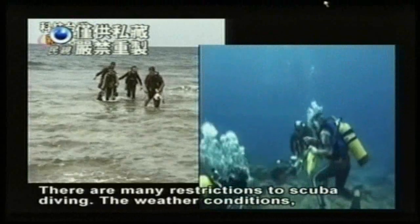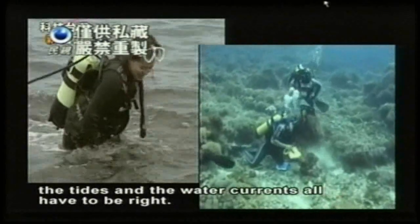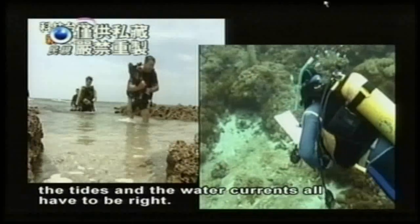There are many restrictions to scuba diving. The weather conditions, the tides, and the water currents all have to be right.